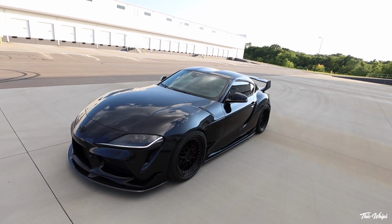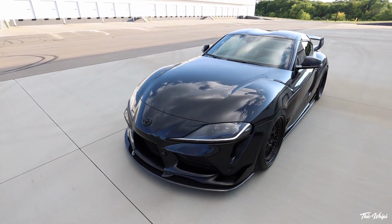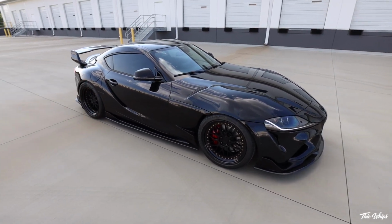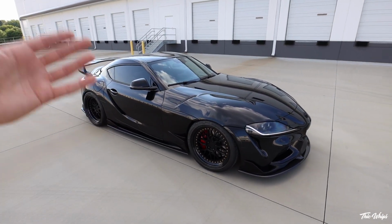Like, I didn't do much, and I think that that's a testament to how easy it is to make this car look absolutely amazing. Honestly, this car has just such a crazy curb appeal. Like, it legit looks like a supercar on the road. No matter where I go, car people, non-car people stop me and ask about this car. They're completely blown away by it. They break necks all the time on this thing.